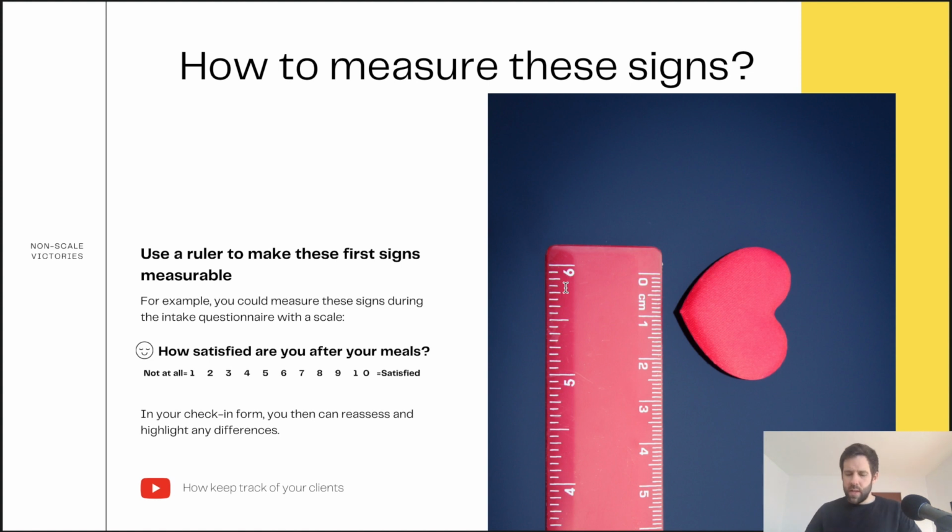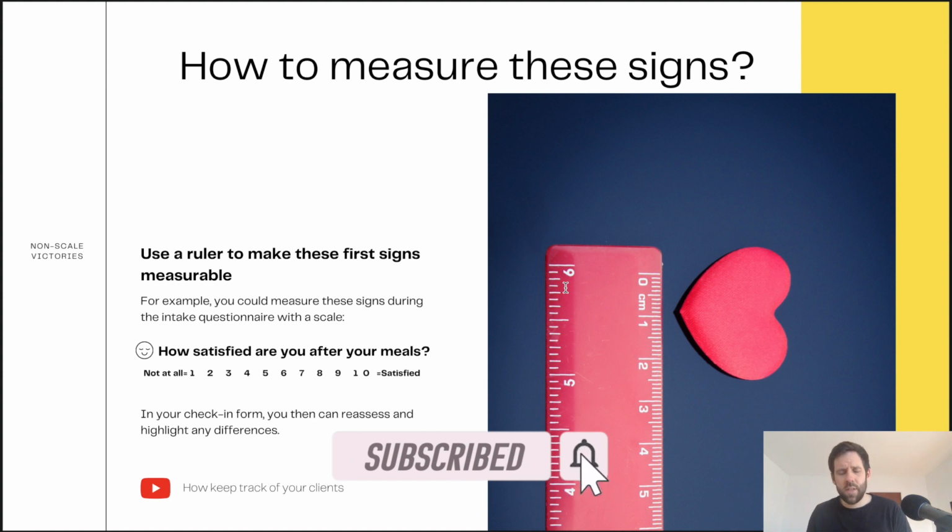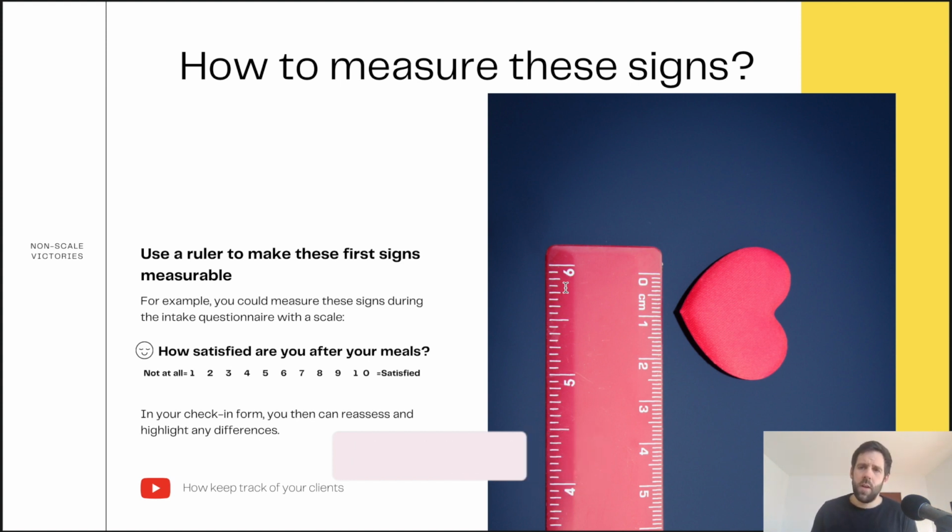For example, what I like to do is I have a lot of these first signs on my intake questionnaire. And it could look like this, for example, how satisfied are you with your meals? Or you can say something like, overall, how satisfied are you after your meals? During the intake questionnaire, they can say, well, not satisfied at all, very satisfied, something in between 1 and 10. And then 2 weeks into the program, 4 weeks into the program, 6 weeks into the program, you can reassess this and see, oh, how has it changed? And it's an incredible way to then discuss this.